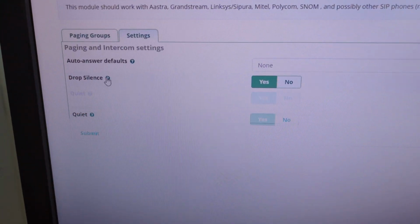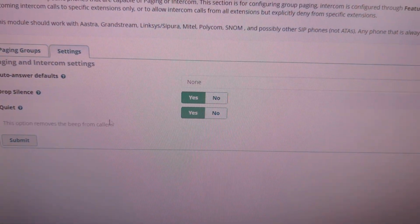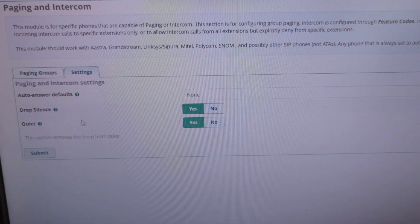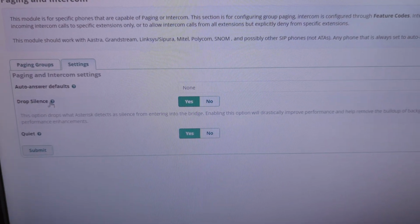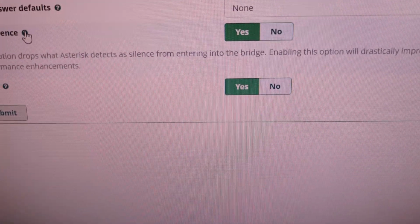And then you also have these other options. I also chose this option, quiet. I set it to on or yes. And drop silence, I just left that. What is this? Drop silence.